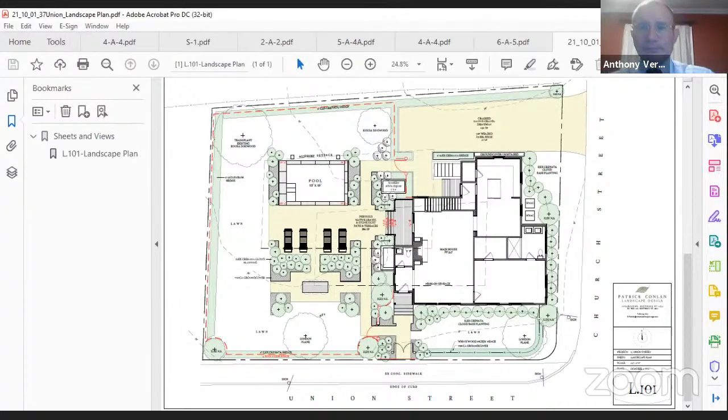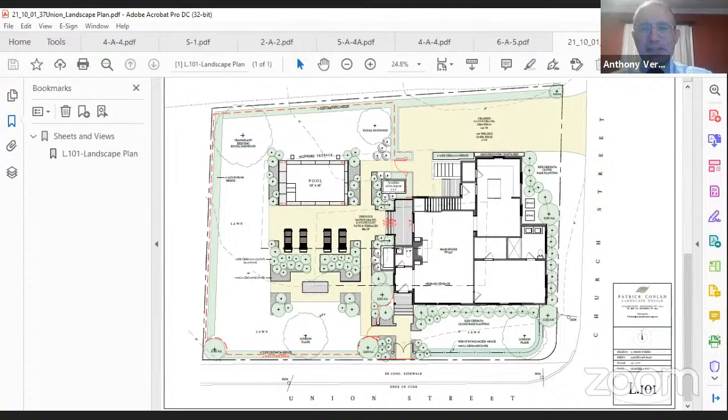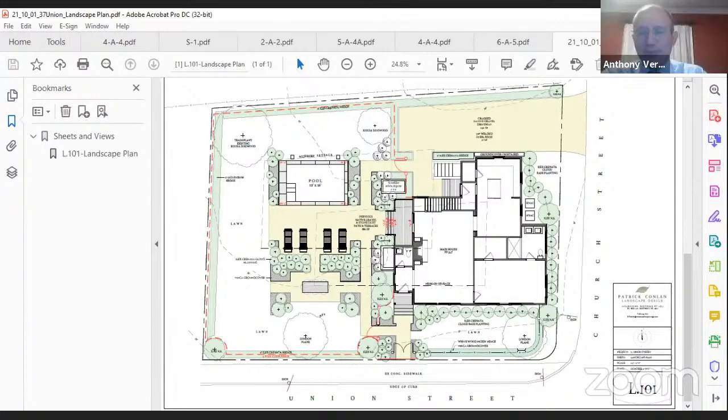Okay. I think it's a big improvement. I would agree. It's a house that everybody passes by all the time, but you don't even register that it's there because it's so overgrown. Exactly. Nothing's really been done to it in probably 50 years.